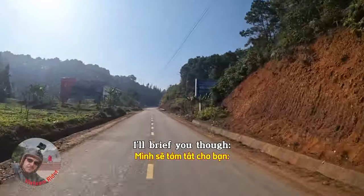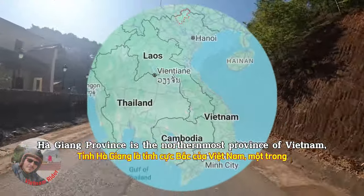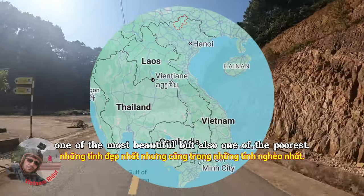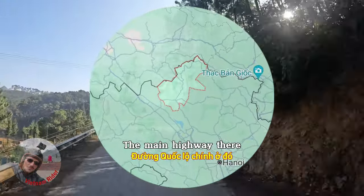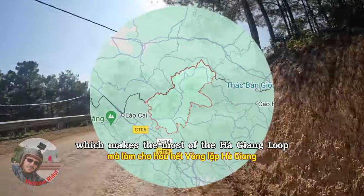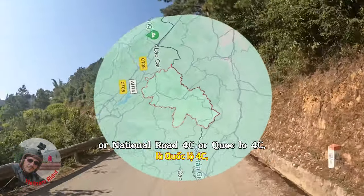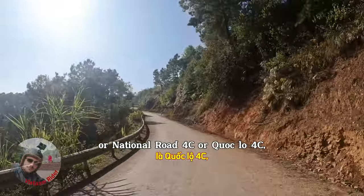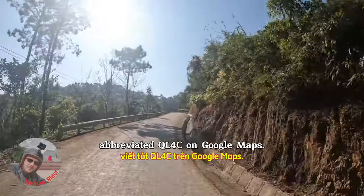I'll brief you though. Ha Giang Province is the northernmost province of Vietnam, one of the most beautiful, but also one of the poorest. The main highway there, which makes up most of the Ha Giang Loop, is National Highway or National Road 4C, or Quốc lộ 4C, abbreviated QL4C on Google Maps.